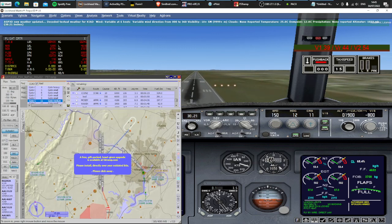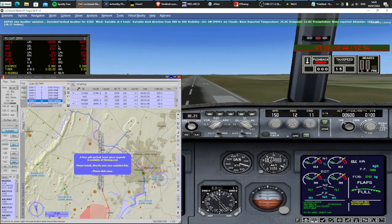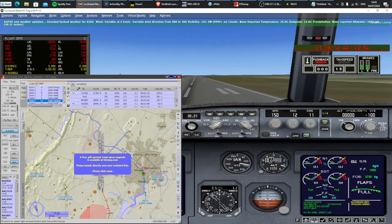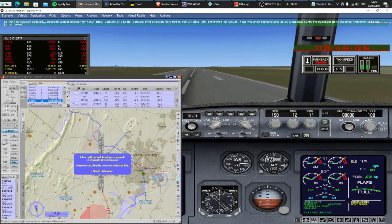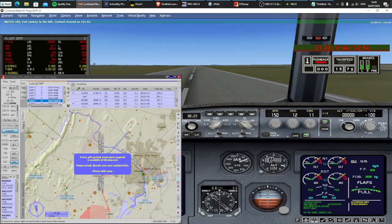Right, here we go. VNAV on, LNAV on, 50, approach hold on. 40, 30, 20. Down we go. Reverse thrust. Reverse thrust. 124 knots. 109 knots. 100 knots. Check. 94 knots. 80 knots. 59 knots. Gate left, ground on 121. 65 knots. 60 knots. Reverse is out.